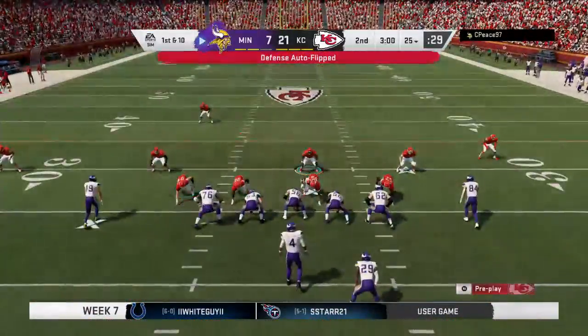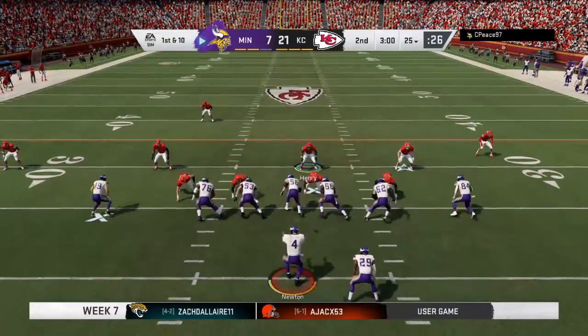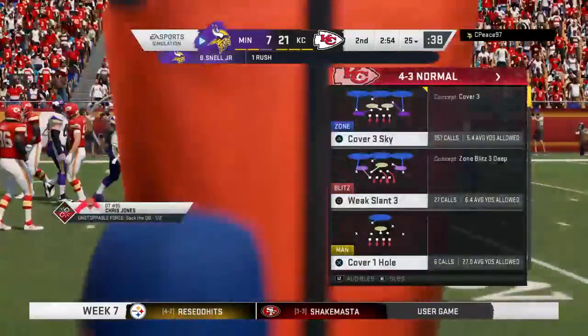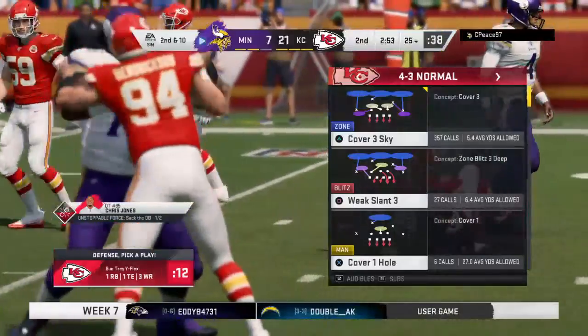Here are the Vikings now to start their next drive. I guess they have to feel a little gratified to at least get on the board last time, but still work to do. No doubt about it. I wonder now if they're going to try to increase the urgency a little bit, maybe pump up the pace, maybe go 2 minute. Who knows? Let's see what they decide to do.